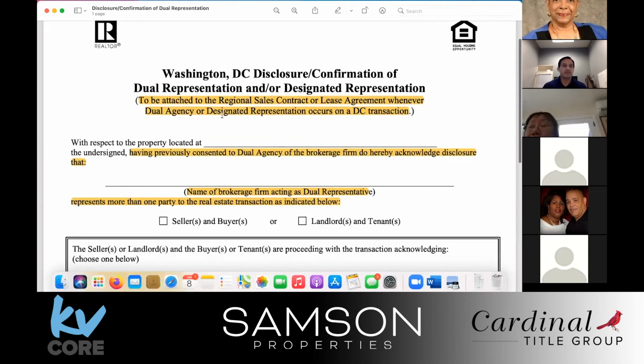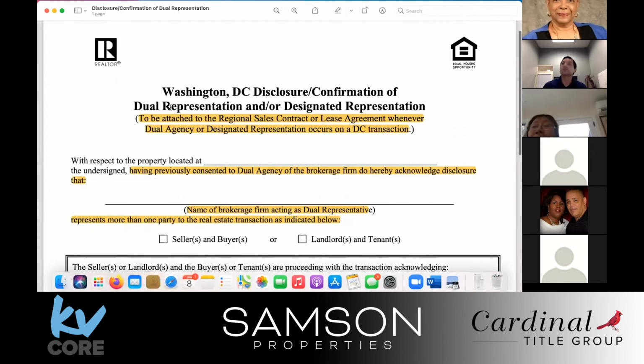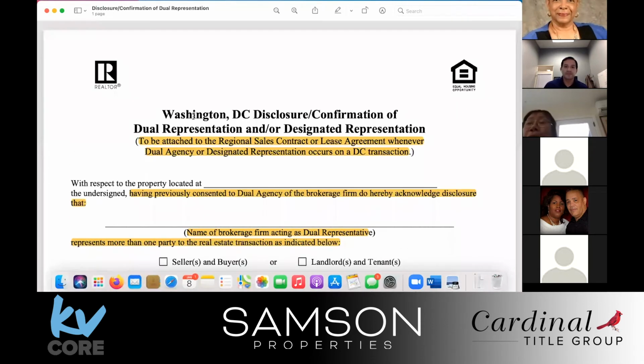Can everybody see? Can anyone confirm that you can see the form? CC is not seeing it. I just want to make sure that I'm not doing something. Yes, you can see the form. Okay, that's why I say I lost the screen. For some reason I can see the participants, but no screen. Got it. Whatever it is, I can find the form later.